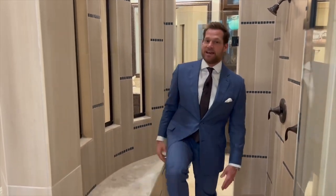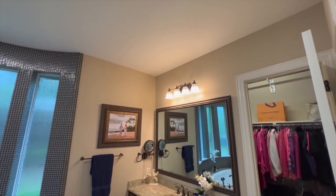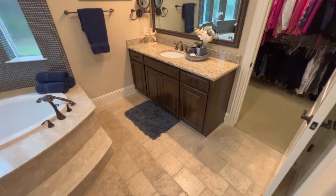Place to shave your legs. I don't shave my legs. Isn't that nice? You got his and her vanities, and you've got the see-through mirror, which you can't really see through, but there's a TV behind here that can play, so you can watch something like Top Gun to get amped up for your day.